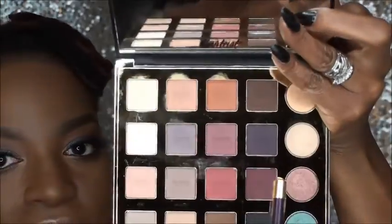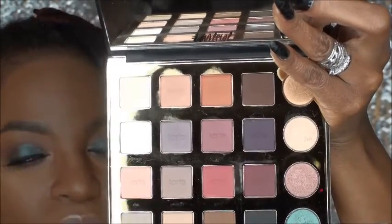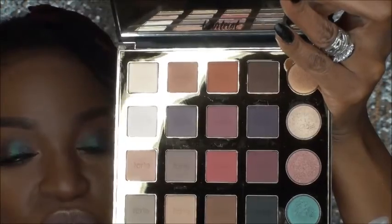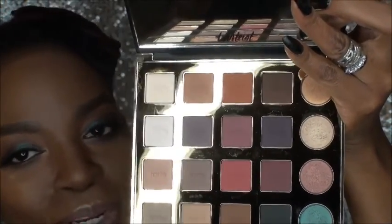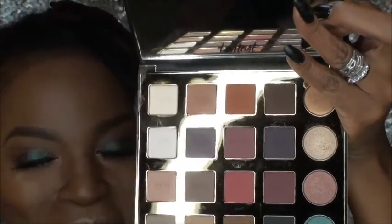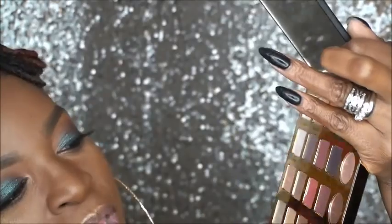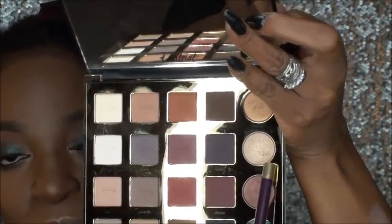Then last up you have Vamp, which is a really great kind of eggplant type of purple color. Really beautiful for smoking out any kind of smoky eye without using a straight up black so it doesn't look too fierce. But yeah, of course you want your makeup to look fierce always, right? But sometimes you don't want it to be too bold, and I like that color for that.